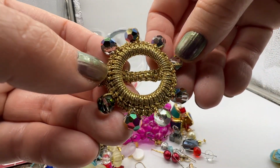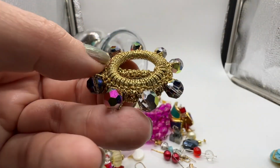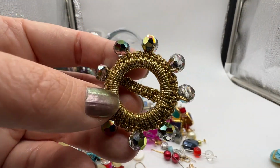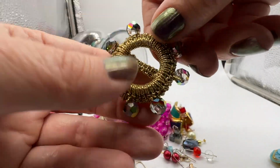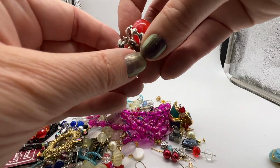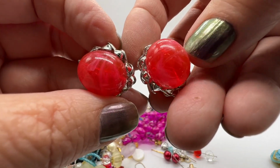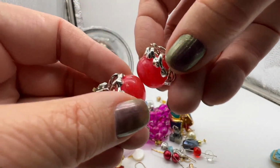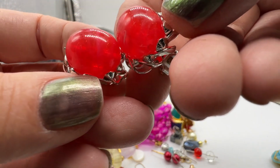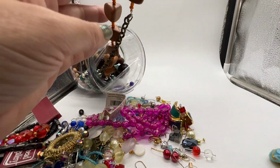This is another homemade, like that looks really difficult to do. Someone took this thread and I don't know. Well, pretty impressive. Here's some vintage earrings. Now these are plastic. They're light and they're warm. That's how I can tell, just by the way they look. Those are pretty. These are vintage.